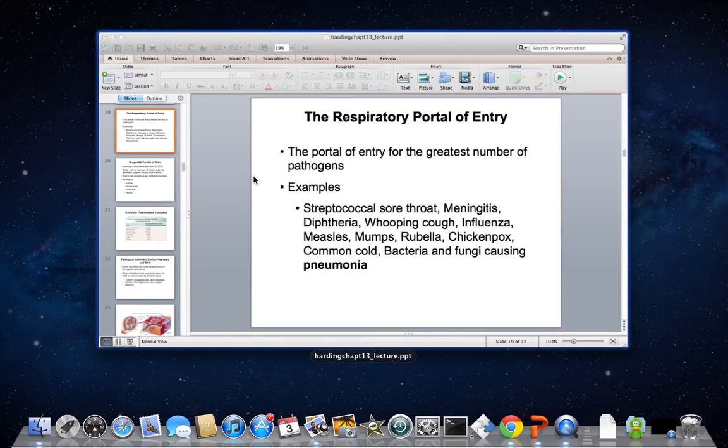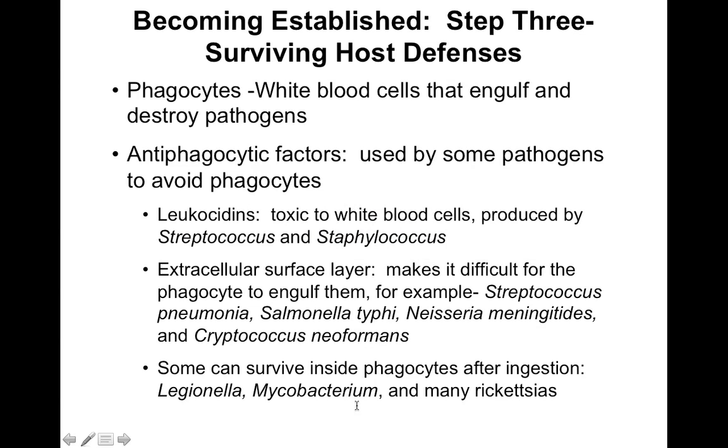Things like Legionella, Mycobacterium, and many rickettsial organisms. So tuberculosis is a prime example of this. It becomes phagocytosed by macrophages, which are phagocytes in the blood supply. And here they've stopped the fusion of special lysosomes in the macrophage that would normally digest them. So by stopping this fusion, they stop the digestion process, and then they just kind of hang out inside of the phagocyte.